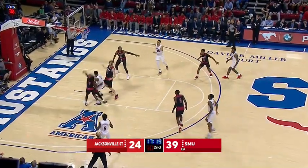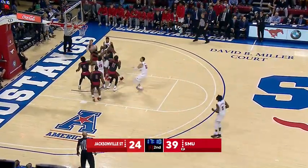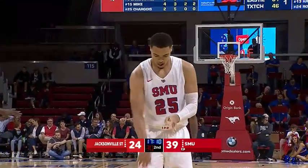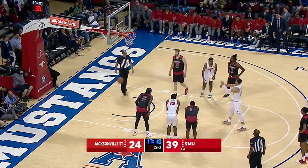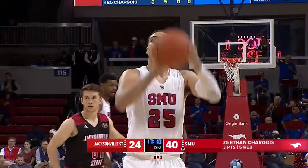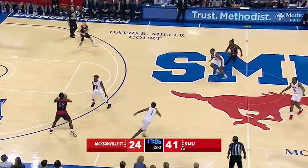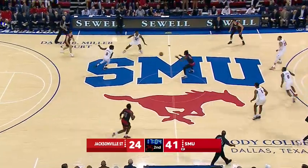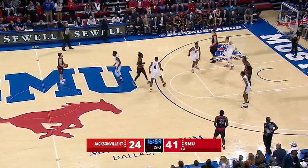Across the lane, and Hunt with the little baby hook. Gets his own rebound, up and under, no good. Shagwa there to try. Crashing the boards, and you're seeing that wear on the Gamecocks, and now they're just overpowering them with that length. Gamecocks onto the floor. Shagwa with another free throw. It's 41-24 SMU, and now showing a little pressure, broken by Jacksonville State.